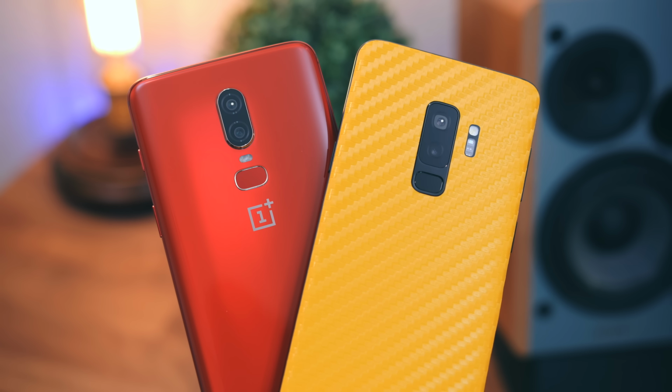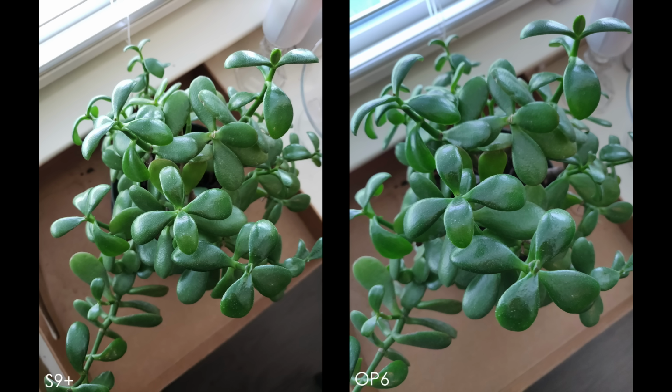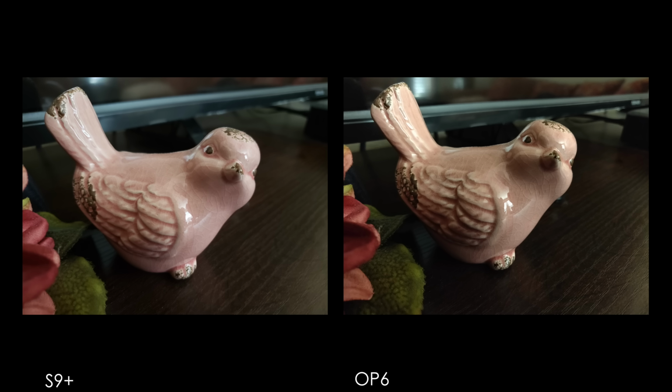However, the 6 isn't so incredibly behind. In fact, in normal, well-lit conditions, the two are very comparable, and there will even be times where you can't tell which phone took what shot. A recent OnePlus 6 update offered improved color reproduction, clarity, and high dynamic range, among other things.